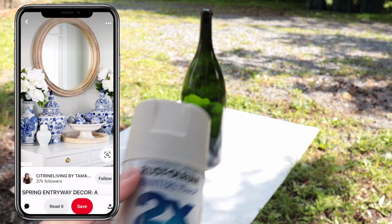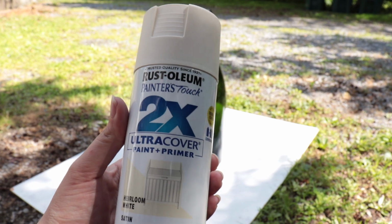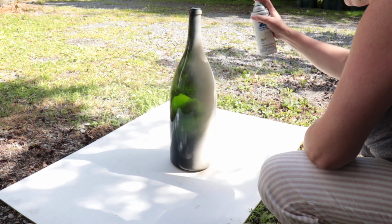So typically chinoiserie is crisp white and deep navy blues, but I'm going to be using this heirloom white because it's one of my favorite white spray paints. Then I'm going to show you how we're going to print out our own images on tissue paper that we can decoupage using Mod Podge on top of this vase.